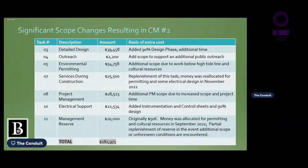And then there was another component of the environmental permitting. One of the houses in particular was very low, right above the water. It was three stories in the lowest level. We had a very, very difficult time coming up with the design for how we were going to install the grinder pump.